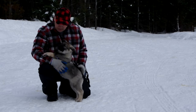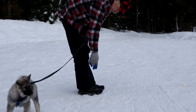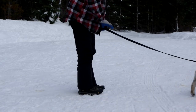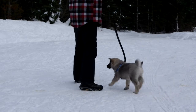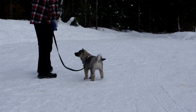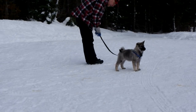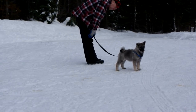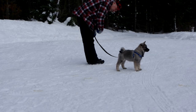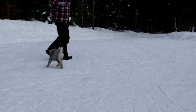That's it. Come with me, boy. Ripley. Come. Come. Ripley. Come. Don't worry about them birds. He wants to go after those birds, which is fine. Come by me. Heads up. Right here. Right here. Good.